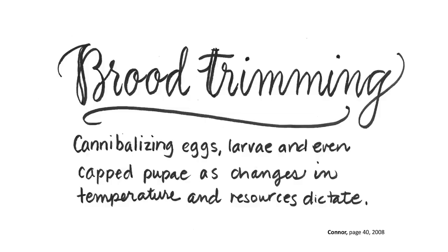I mentioned earlier how they will cannibalize larvae that are bad, like the diploid drones. But at any time, if resources start to dry up and they aren't as plentiful and they decide they can't afford to raise these drones, they'll do this behavior called brood trimming, where they cannibalize eggs, larvae, and even capped pupae as changes in temperature and resources dictate.